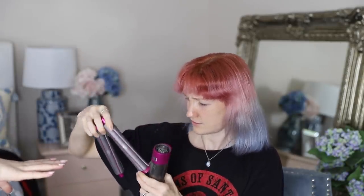Okay. Sorry. So what have you got here? These are the small barrel hair curlers. Oh, hang on. Are you telling me it doesn't actually suck it into it? No. What, it sucks it around it? Yeah. Oh my God. Let's put them both to the test and see which one works better.